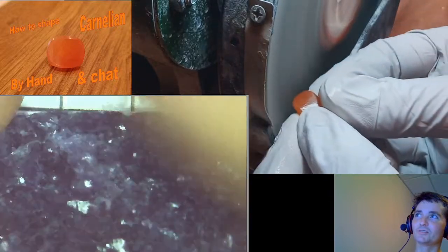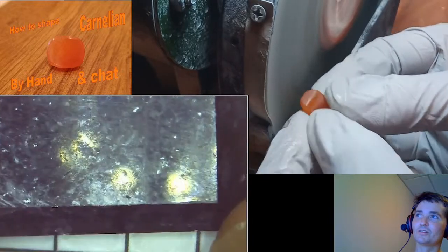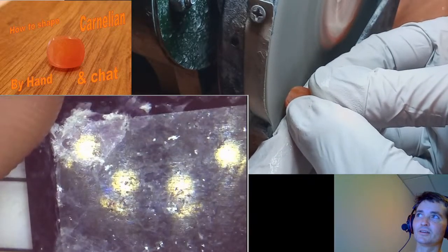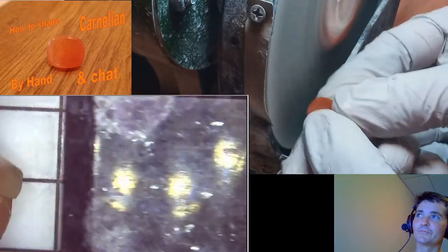Need to clean up the edges a little bit. Then we flip it over and you can see, like, we've got these cracks over here. Got this big old chunk that looks like it's gonna fly off the corner.